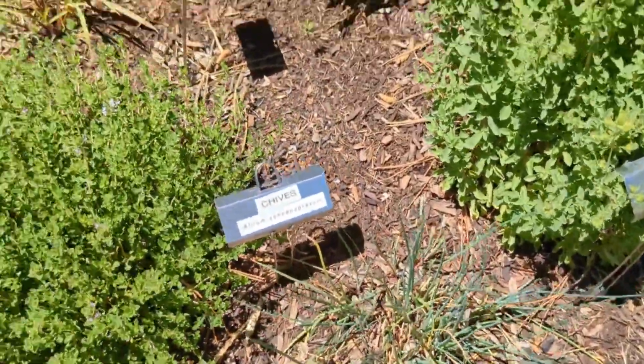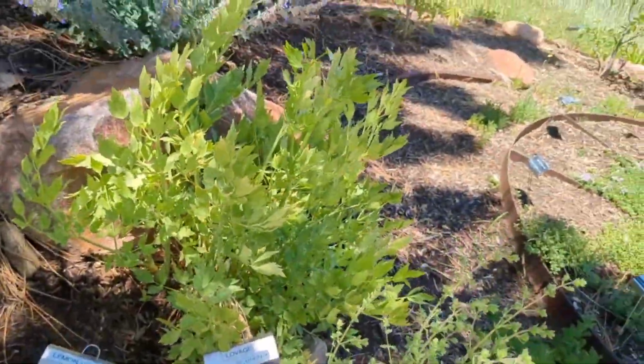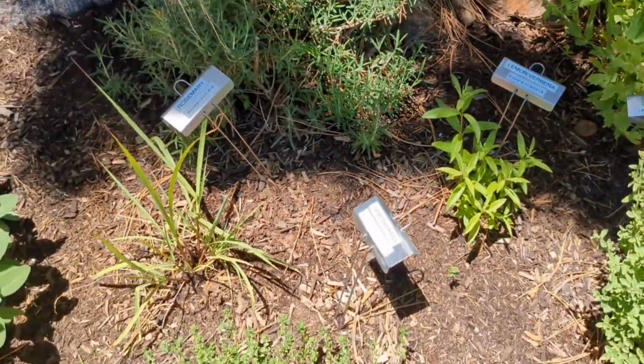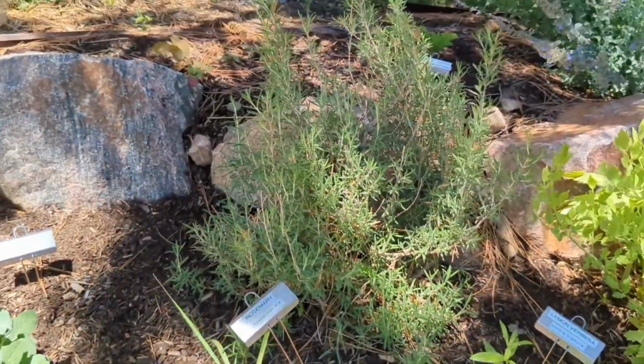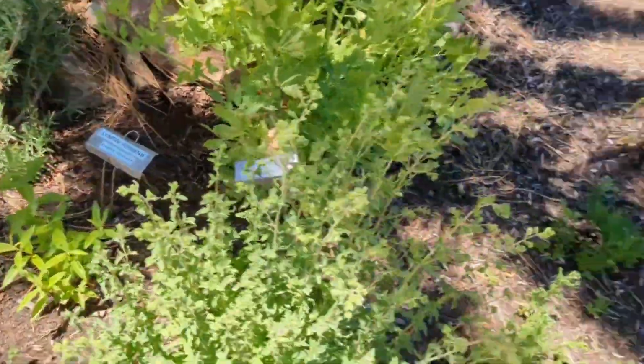They're not looking too fantastic. The oregano looks great. Don't know what lovage is. Don't know what lemon verbena is. Lemongrass I've heard of. I actually tried it. I'm not a big fan. Rosemary I'm also not a huge fan of, but, you know, to each their own.